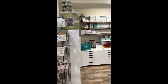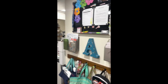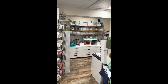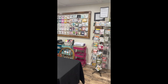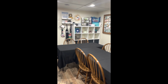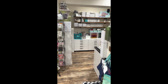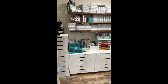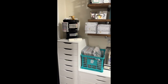Okay, so I'm gonna kind of hopefully not give you whiplash here. So we're at this wall, and then we're going to come this way, because back here is where I create. So I'm going to do this again so you can see, so there's my room. Here's my room. And now we're going to walk over here into this area. All right, so this area is where I do all my crafting. And we'll kind of start in this corner here.